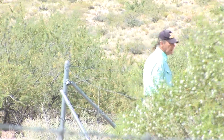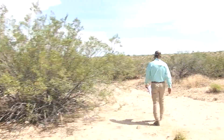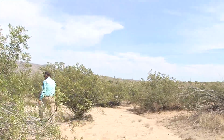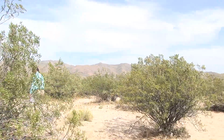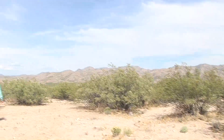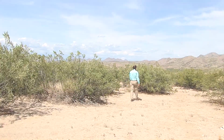All right, honey, let's go down this way. All mesquite down here.